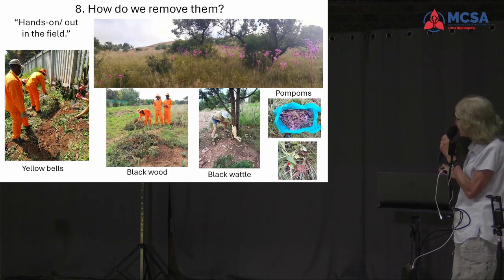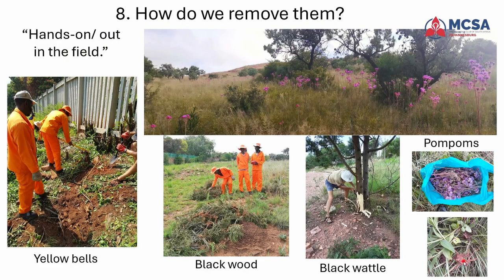And then we take out, as you have been doing, I'm sure, the plants. Make sure we take out what you call the corm or the crown. It's like the base where the roots come from. You must take that out. If you don't take that out, the roots will regrow. So that's the best way of doing it.